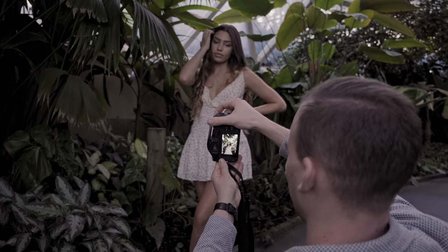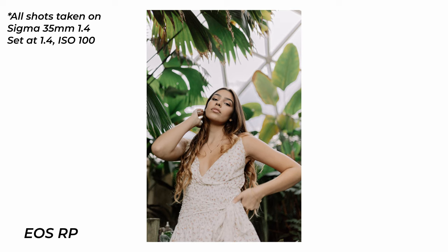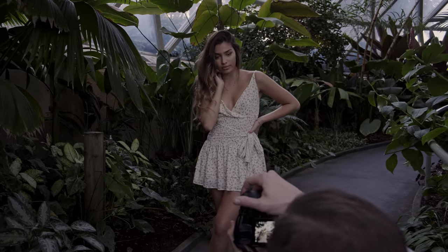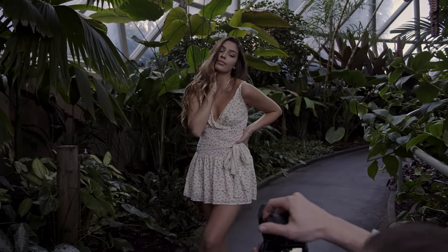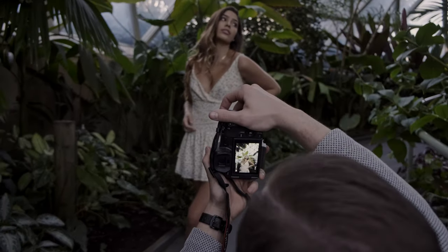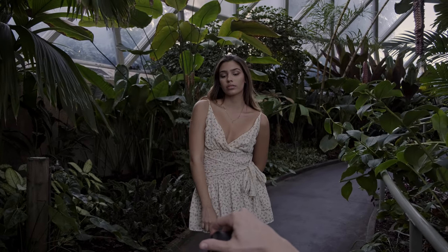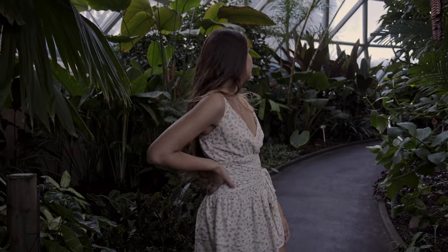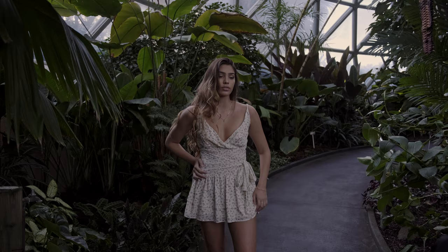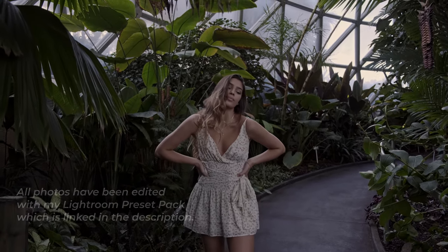So again, just bring both hands up to your face. Yeah, that's nice. The shutter on the EOS R is definitely louder. Beautiful. Great. Just take one step back from it. Yeah, that's it. Really nice. Just both hands on the hips there as well. Yep. Beautiful.